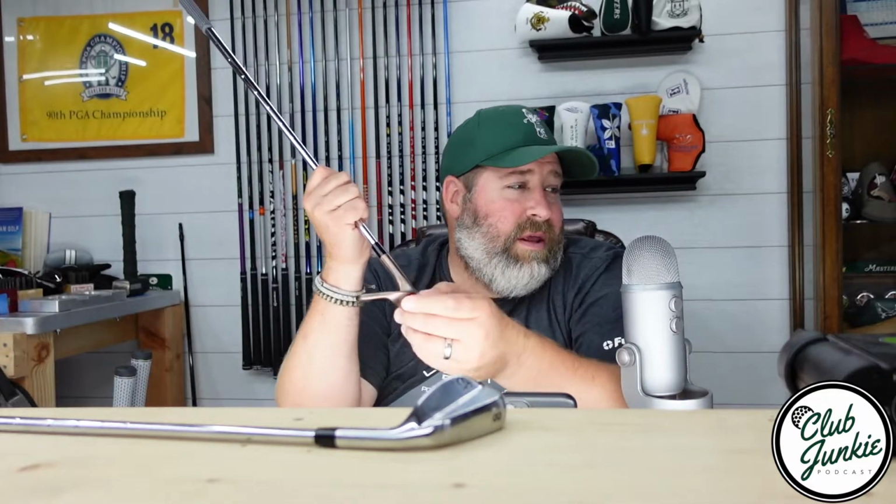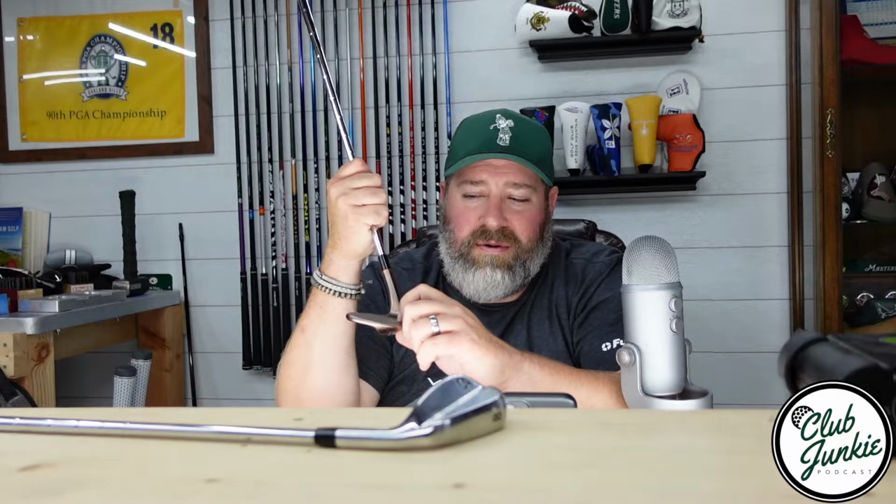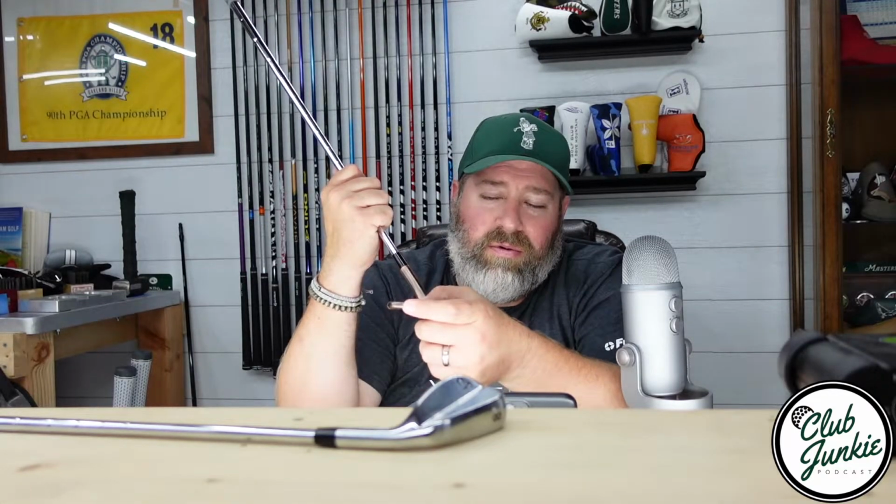This thing here is made to be forgiving for just about any shot you're going to hit. So the full face grooves now have the same face technology as the MG3s. They put on there the raised micro ribs. So in between each groove is a little raised ridge.